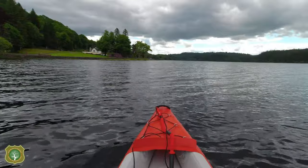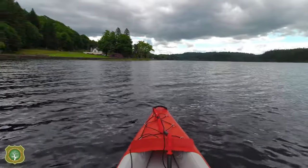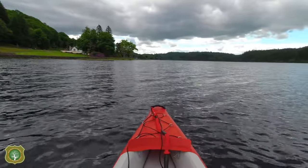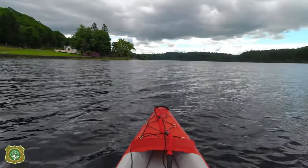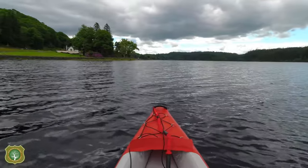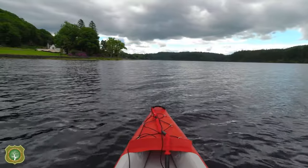You can probably see directly in front now, there's quite a nice shingle beach area, which I believe is then the road, and then there's a hotel dead opposite. Obviously that was one of the points where I would have loved to have actually put in, but there's just nowhere to park for about half a mile. Obviously you can't park in the hotel. So basically the options for putting in are one end of the loch or the other.